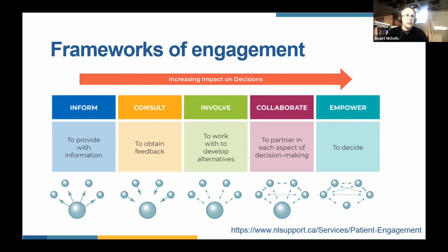So starting at what might be considered some of the lower levels is this idea of informing. It's about one-way sharing of information. So it might be a research team putting out a newsletter saying, here's the research we're doing, so that it creates an awareness of research.